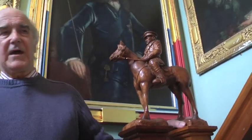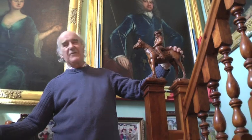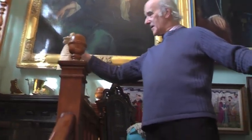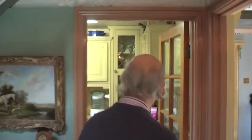All of the carving on the staircase is mine at different times. The gentleman on the horse is my grandfather, because we have a photograph of him on a horse, and his grandmother is this one here, which is the one I'm doing at the moment. She was the landlady of the Wagon and Horses in Rushden, and sorted out the navvies when they got fighting, when they were digging the tunnels in Shamrock.